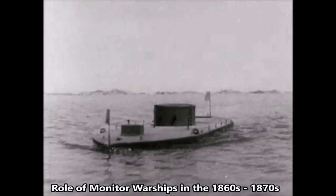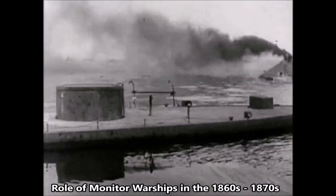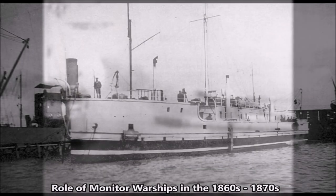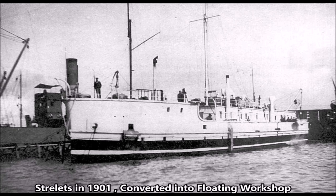The Strelets is pretty much the last of the Russian monitor fleet. She is the only ironclad ship remaining from the old Tsar Russian era. Today, the Strelets sits in the St. Petersburg Harbor, alongside or right across from the old Russian armored cruiser Aurora.